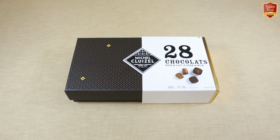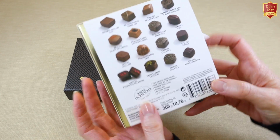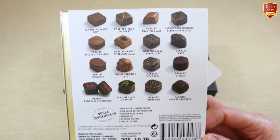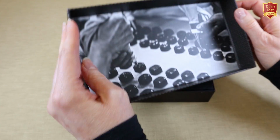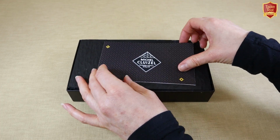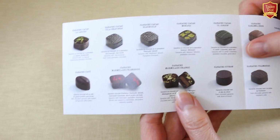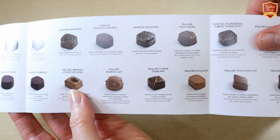So a bit of a bland looking box design, which is a shame considering the high reputation, but I'm really intrigued to see what they look like inside. So we'll remove the sleeve. And we've got the menu here, but we'll go into that shortly. You can see the traditional processes on the inside of the box here. And we've also got this extra menu showing the huge range available and a bit more of their history.